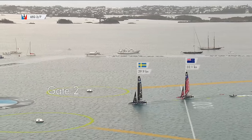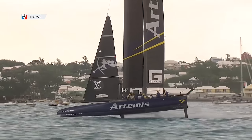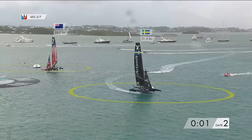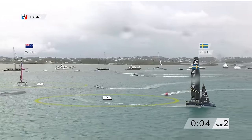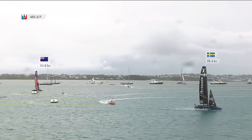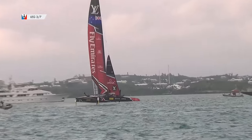It's really instructive to see the collaborative effort of the Swedes and the chat between them. The communication is very strong. It's one of their strongest elements, as we see an excellent mark rounding from them. The Kiwis splitting the course, not nearly so talkative, but they are off hunting air in a different direction. 40 seconds there, facing up.